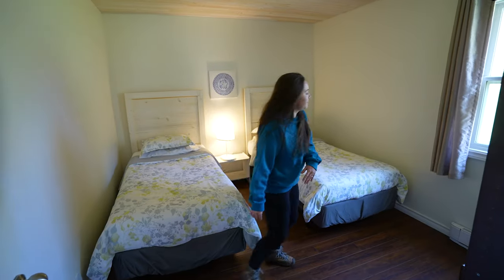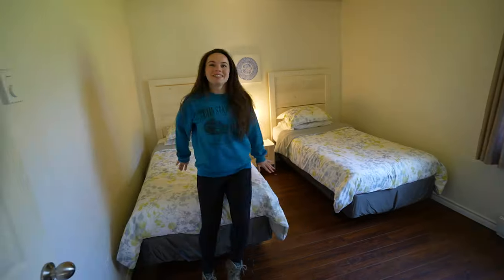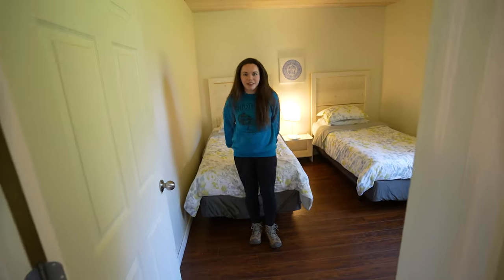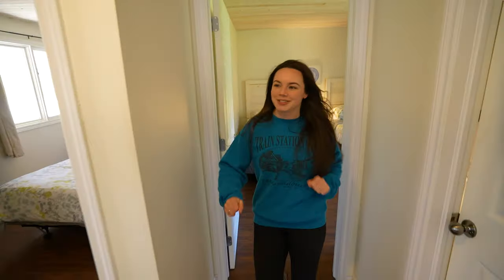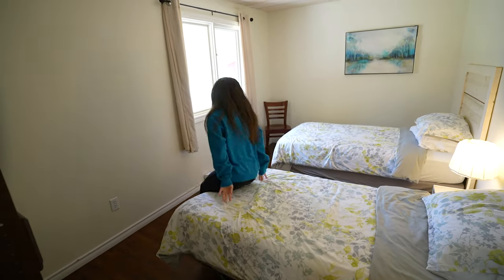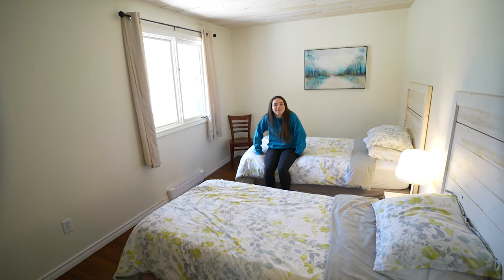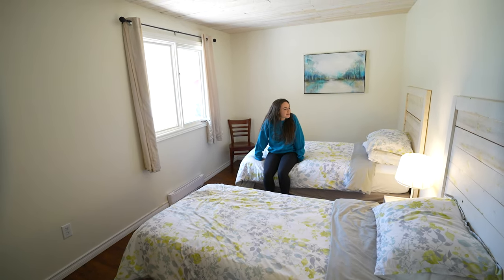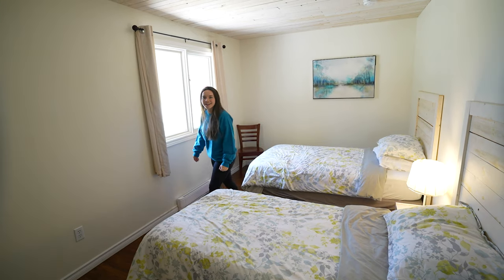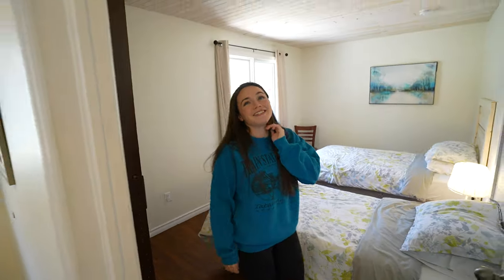Bedroom number one. Should I bed test every bed? Sure, do it. Ooh, these are like bouncy. Oh, that one's springier, that one's softer. So it's a choose your own bed adventure. Whoa, that one's really bouncy. And this one's softer. They have multiple bed options. This is very cool. Which one do you want? I don't know. I'll take one room, you take the other. This is really, really nice.